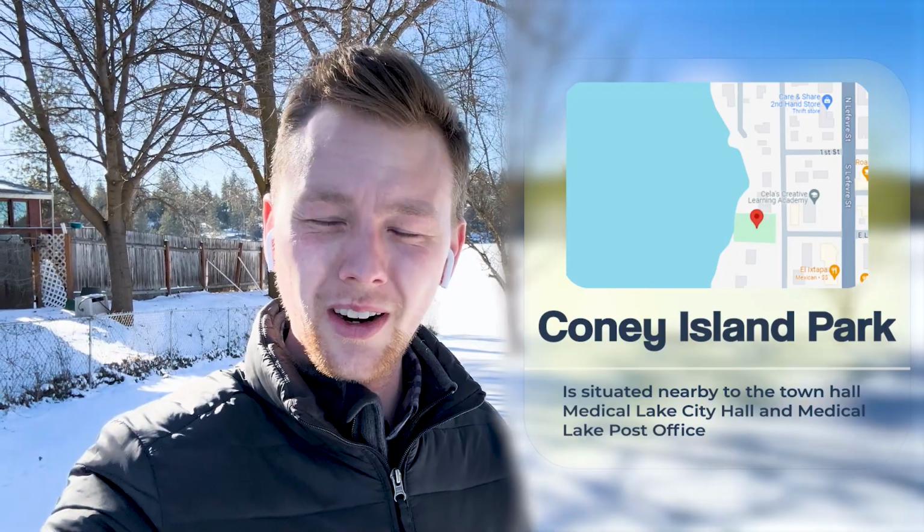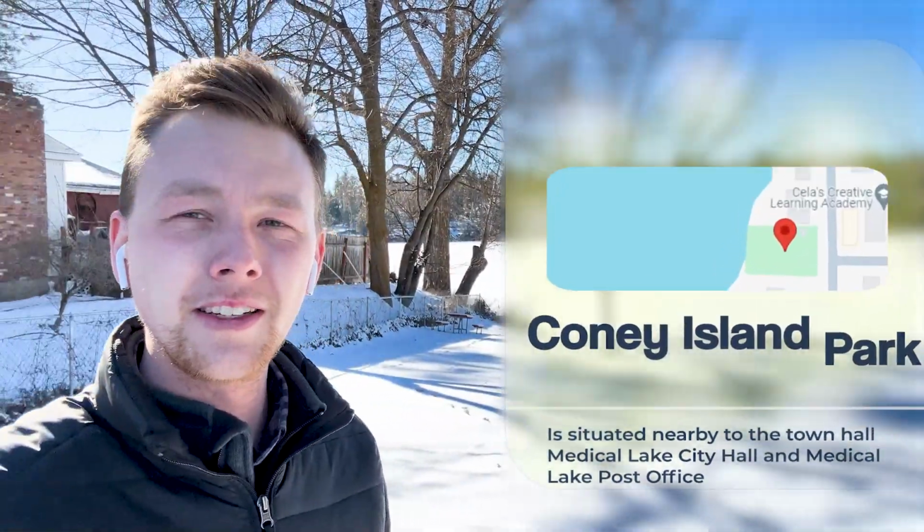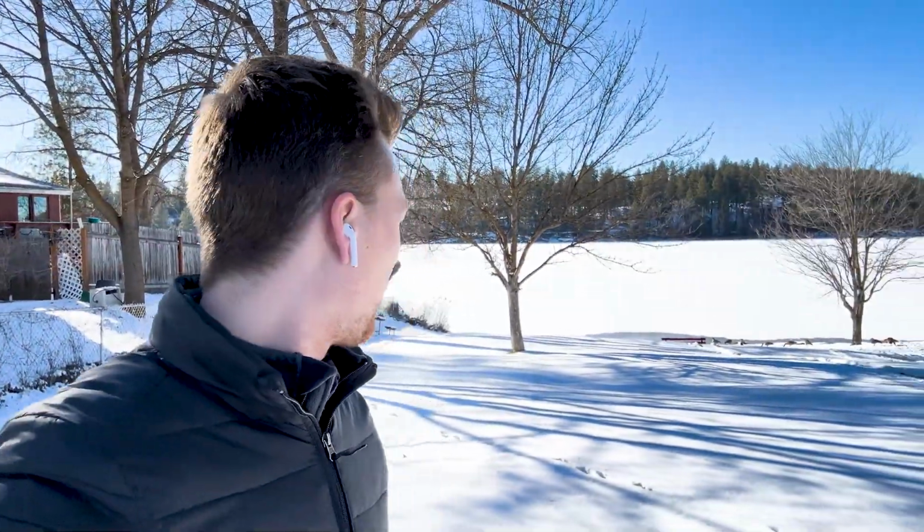So stay tuned. Currently I'm standing in Coney Island Park, which is pretty funny. I'm not in New Jersey. We are outside of Spokane, Washington in Medical Lake. That is Medical Lake frozen behind me right there. But this little park, where there's some public water access, is called Coney Island Park. This is right off of the cute little downtown here in Medical Lake that we'll walk through a little bit.